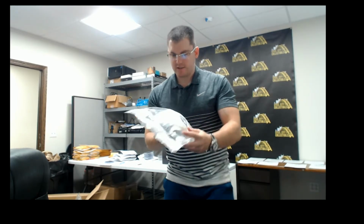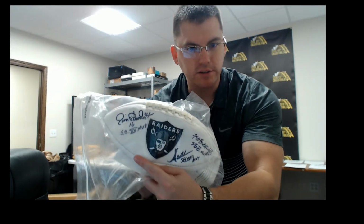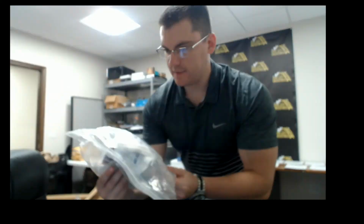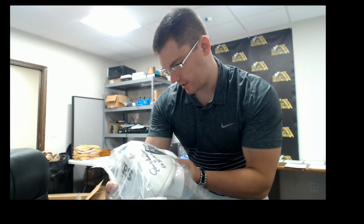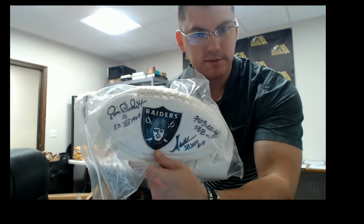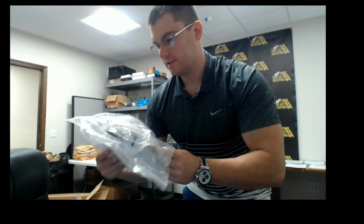This one here, it's our Oakland Raiders Super Bowl MVPs. That's a nice one. Jim Plunkett, Marcus Allen. Got three autographs, some inscriptions. So Raiders MVPs.